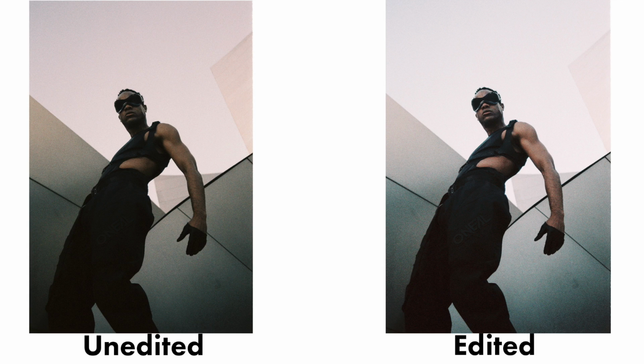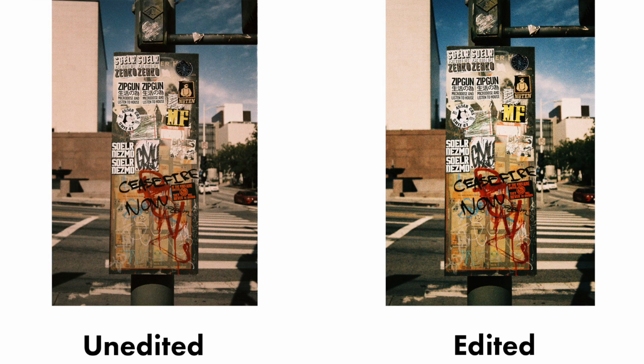Otherwise, I quite like it. I think it's fun to shoot. This stock has a fun novelty vibe. It's not fantastic for portraits, but it is great for architecture and very sunny landscapes.